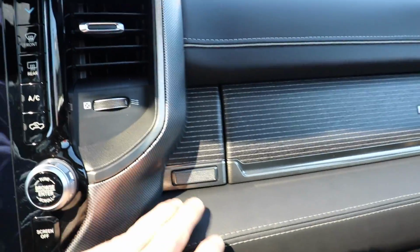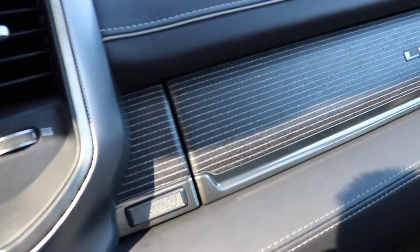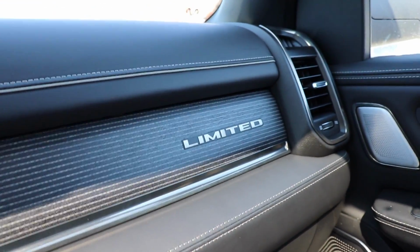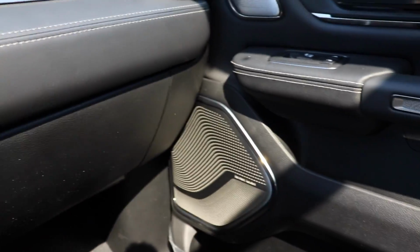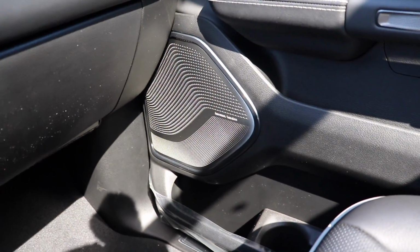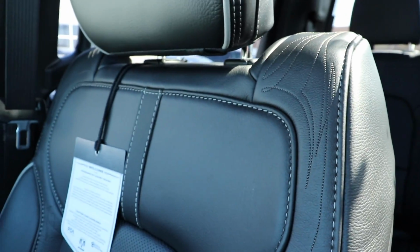Coming over here, you have another storage compartment right there with absolutely, the trim in this truck is just to die for. This is absolutely beautiful. Glove compartment down here, pretty big. Again, more speakers, as you can see. Here's a better shot of the seats in the Limited. This is the black interior. Look at the detail all throughout.